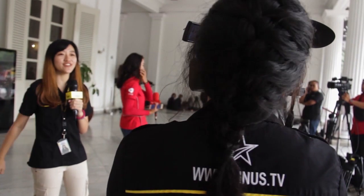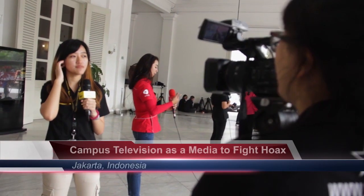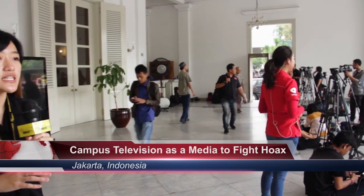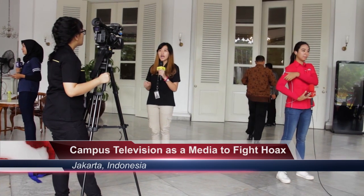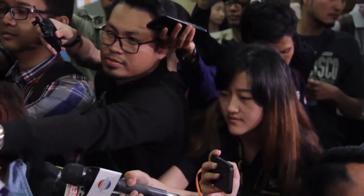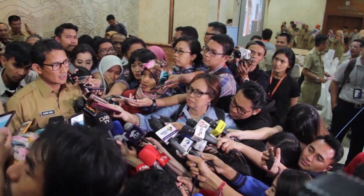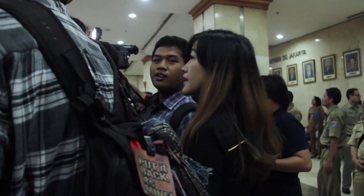Before the coverage team makes their way to the scene, they are already briefed by the supervisor about the current topics they are going to cover. The scriptwriter also produces the script that is based on facts. Most importantly, they are strictly restricted from taking profit to write stories or news that are against the facts that happened on the scene.